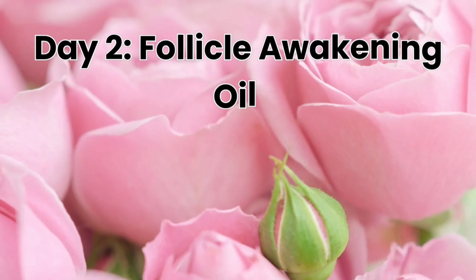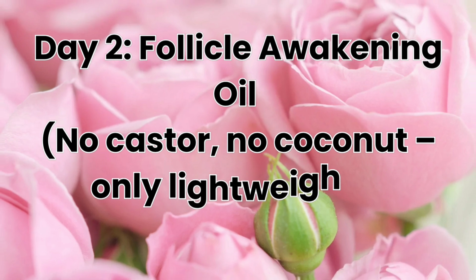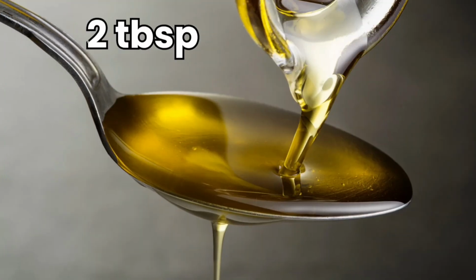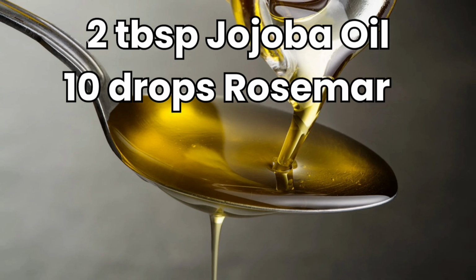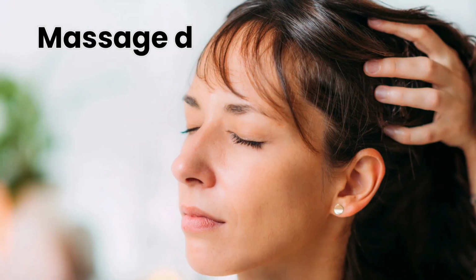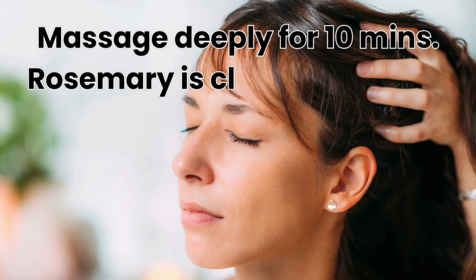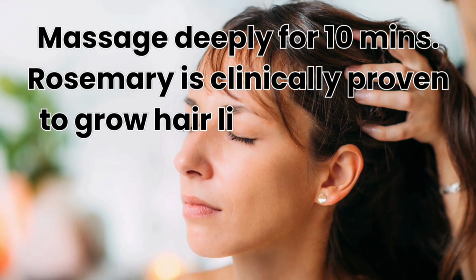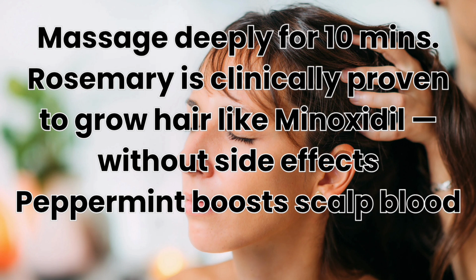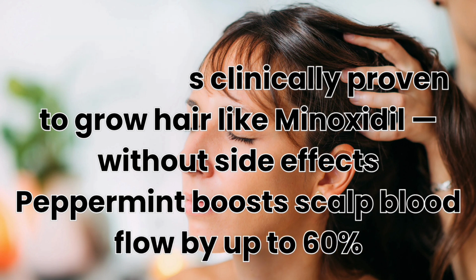Day 2. Follicle awakening oil, no castor, no coconut, only lightweight and effective. 2 tablespoons jojoba oil, 10 drops rosemary oil, 5 drops peppermint oil. Massage deeply for 10 minutes. Rosemary is clinically proven to grow hair like minoxidil, without side effects. Peppermint boosts scalp blood flow by up to 60%.